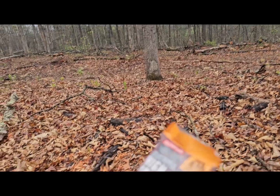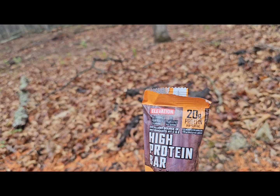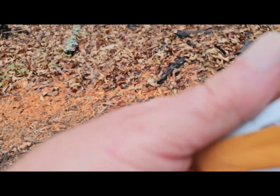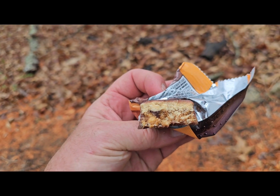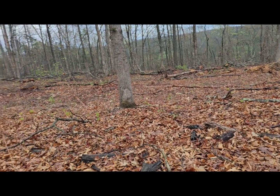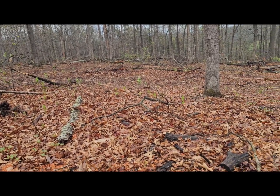Stay down here on the stump. It'll focus on it. There you go. Protein bar from Aldi's. Chocolate peanut butter, 290 calories. Sorry about the camera shot, but it's got like a graham cracker thing in there, and nuts and stuff on the bottom of it. Tastes pretty good, so let's see if it gives the old body some fuel. We keep on moving along.